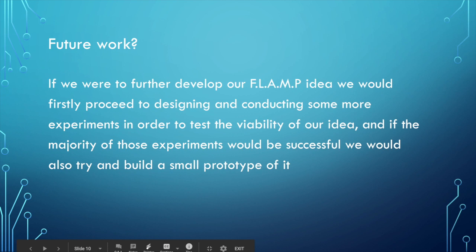As future work, if we were to further develop our FLAMP idea, we would firstly proceed to designing and conducting some more experiments in order to test the viability of our idea, and if the majority of those experiments would be successful, we would also try and build a small prototype of it.